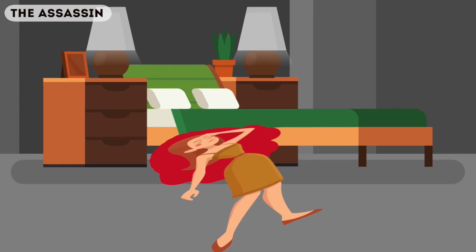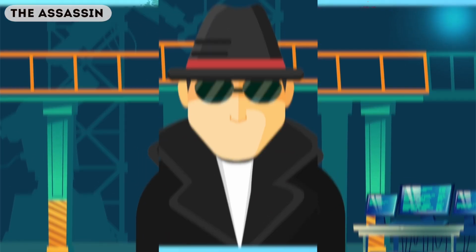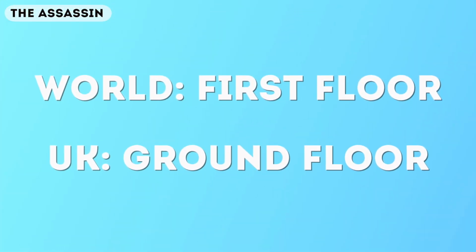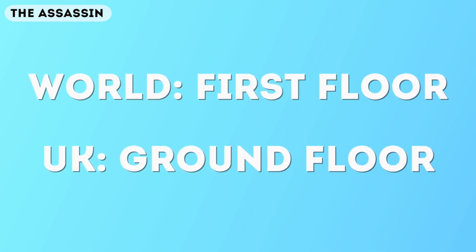I'll give you guys some time on screen now to try and work it out. Did you guys work this out? If you did, then you should join MI6 or maybe the KGB. You see, this is all about location. In the UK, the first floor is called the ground floor, whereas in other countries, the first floor would be the floor on the ground.